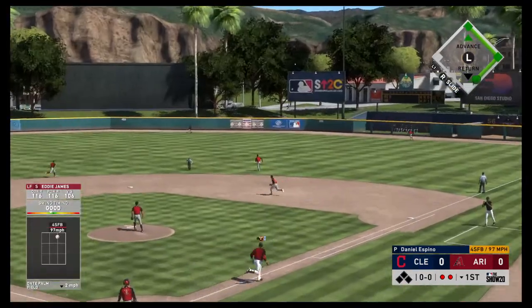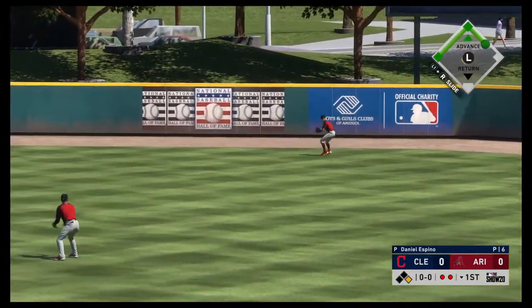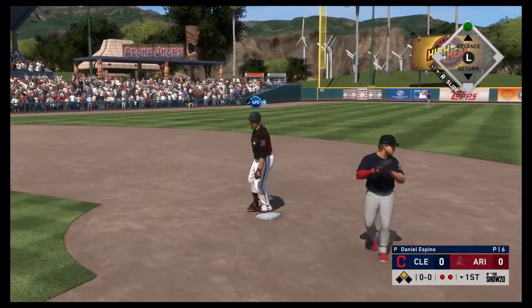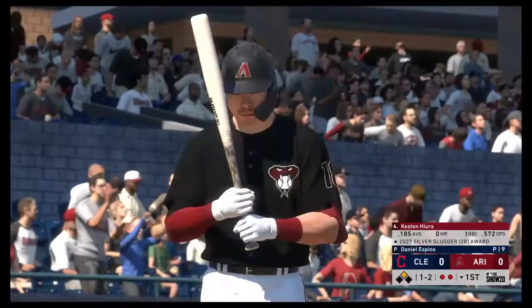A swing and a drive sent out toward the gap. And that is off the wall. And he'll make it to second base now with two gone. It's always nice to get something cooking in the first inning, even with two outs.